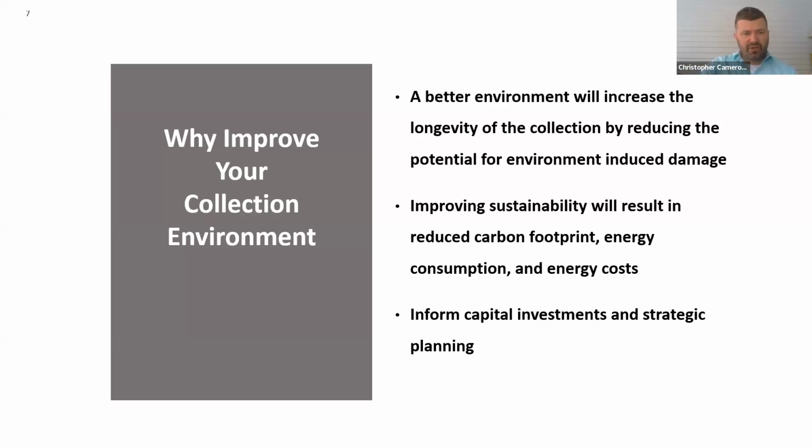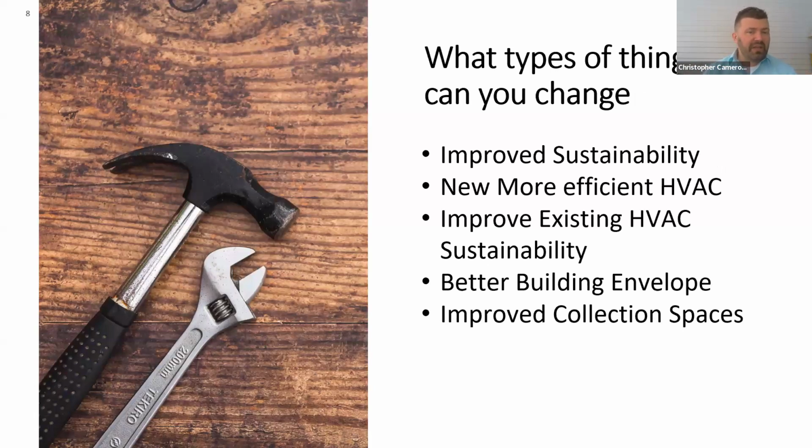Well, things that you can change. Again, I mentioned improving the sustainability within your institution and the new HVAC system, because those are the two common things, but there's also improving existing HVAC system sustainability. Over time, mechanical systems don't operate the way they should and begin to fall off. And I can tell you honestly, I've seen mechanical systems from the 50s that work better than mechanical systems from the 80s. It all depends on the techs that work on it and how they operate and what they do.